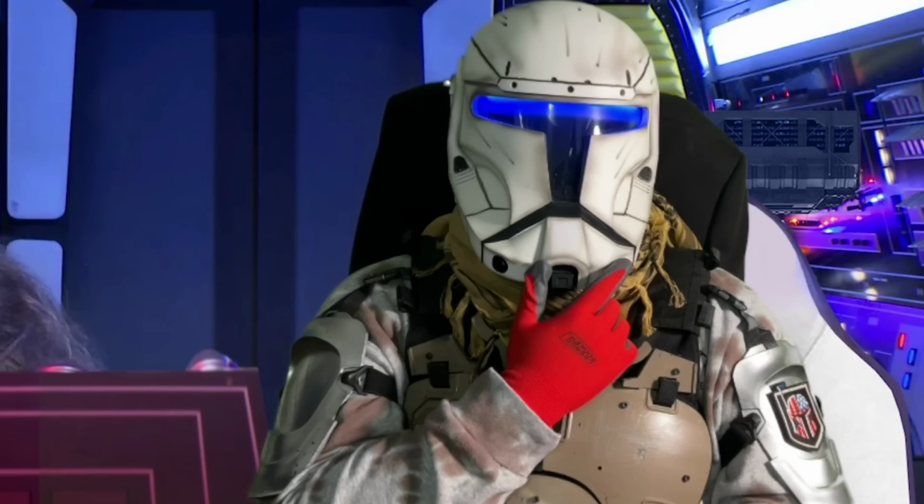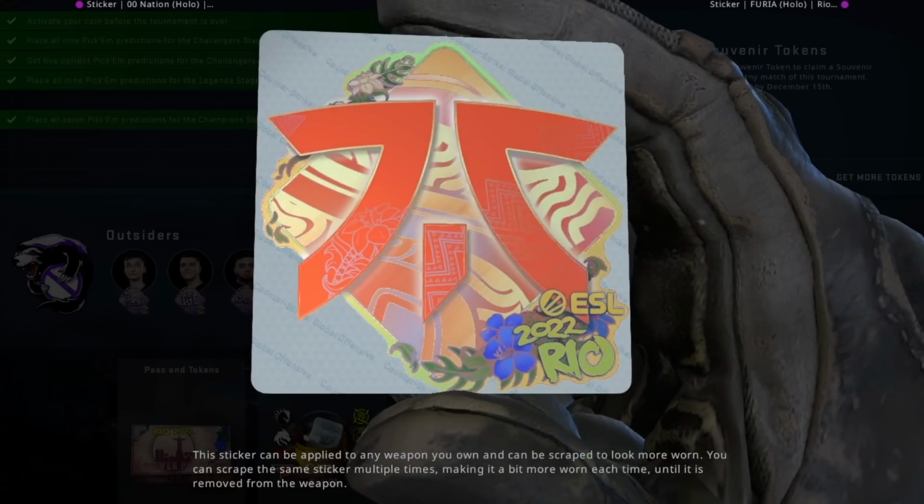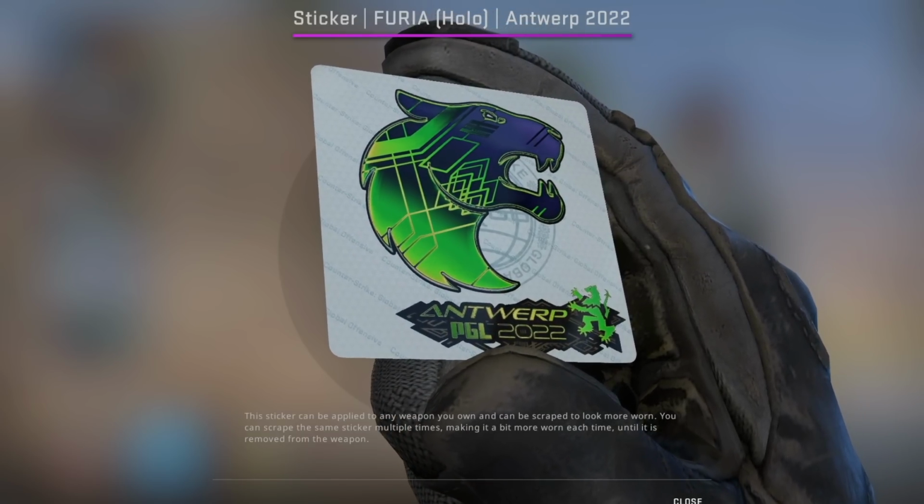I'll also give my scenarios with the Paris Major stickers either looking very good or bad, which will then dictate how older and popular stickers, or just items in general, will react.